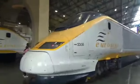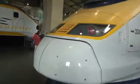I say, we'll have a quick, let's go to the Eurostar. We got a little bit distracted. So these are being towed into EMR in Kingsbury. If you're lucky enough to see one of these go in, you're doing well.